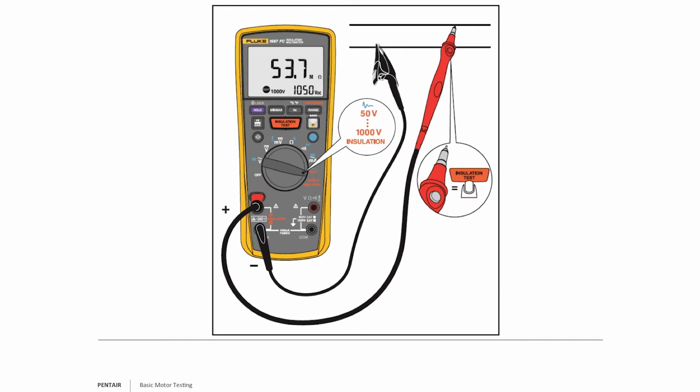Often, depending upon the manufacturer, they might have special settings where the test probes can only go in a particular way to test for meg ohm meter testing. Fluke here, for example, they also color code.